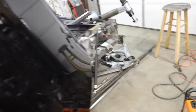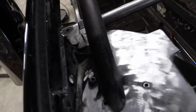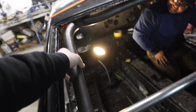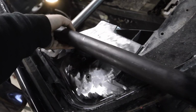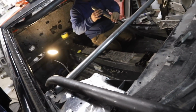And then coming over here, Oscar got all these notched out, and these are our A pillar braces. So they kind of come in like that up there, follow the A pillar down, and then mounted right here above what was the OEM shock tower. This is where the shock actually used to bolt into. So those 4 things are done.